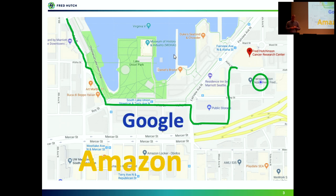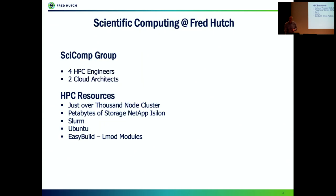So in our neighborhood, Google is just across the street. Amazon occupies a major part of Seattle, just a few blocks away from us. And it's not on the map, but on the east side is Microsoft. So we're really surrounded by high tech and cloud people who come to us wanting us to test things for them. We have a very small group, SciComp, that I'm part of.